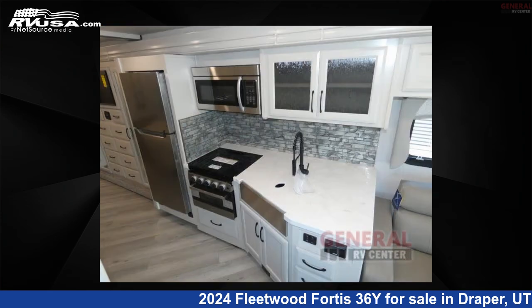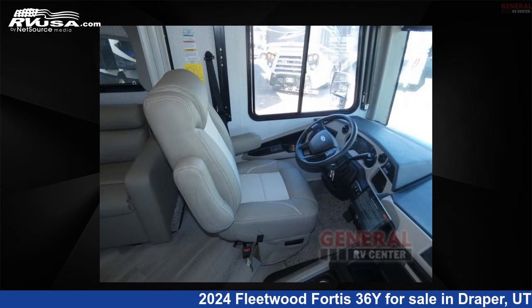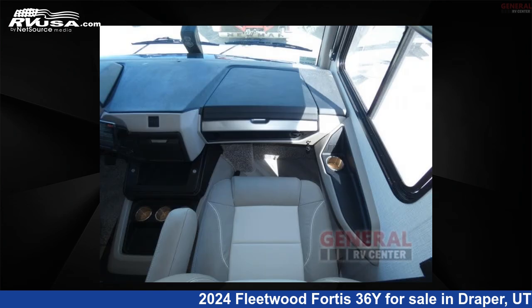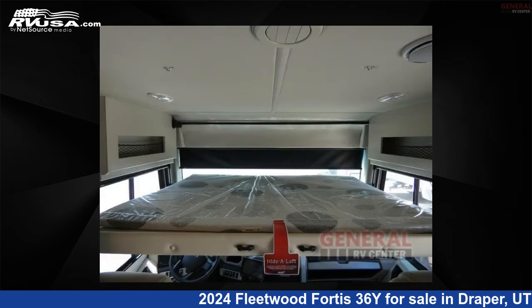This new Fleetwood is 38 feet 0 inches in length and features sleeps 9, Slideout, and 100 gallons fresh water capacity. The floor plan layout of this Class A features bath and a half, Bunk Over Cab, Bunkhouse, outdoor entertainment. This 2024 Fleetwood Fortis 36Y is built on a Ford F53 chassis.